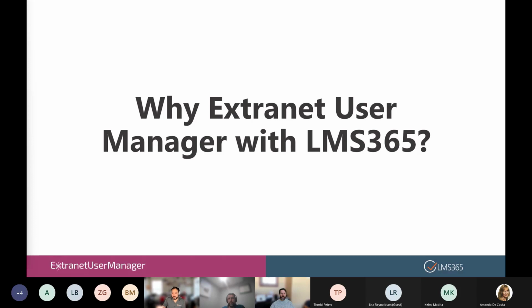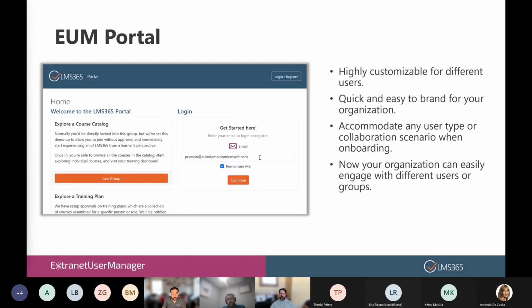So yeah, I'm going to do a similar sort of brief overview on Extranet User Manager and how it makes sense in the LMS scenarios that Aston was just describing. And then we're going to jump into a live demo from there and actually take you through some sessions as part of that. So Extranet User Manager, if you're familiar with our products from the past, it was really about just the user management. How do I invite people in, put them in groups, and let them do things, whether that was in SharePoint Online, Teams, other Microsoft 365 products, or LMS 365 itself.